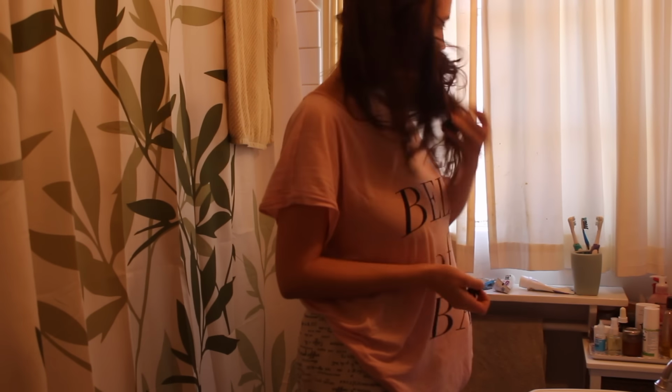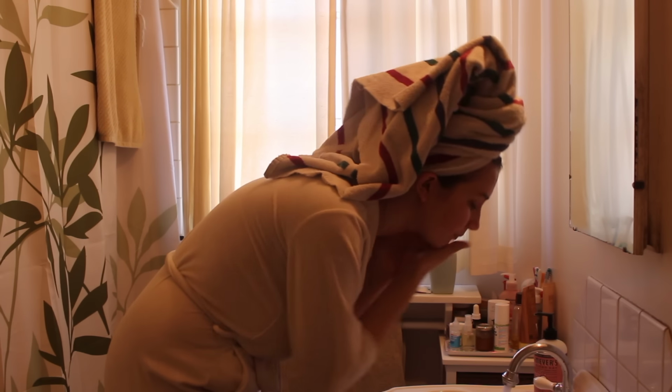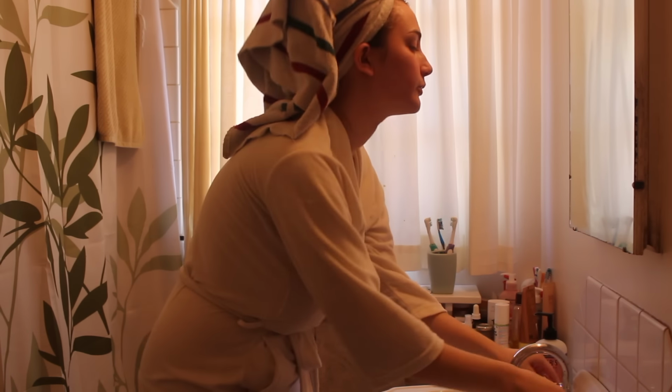So now I'm gonna go take a shower and get ready for the day. Once I'm done with my shower, I go through my skincare routine for the morning. Today I'm putting on an exfoliating face mask from Pixi. I love this one a lot. Then I brush my teeth while that's on and I let it sit and work its magic for a little bit. Have a little dance party.